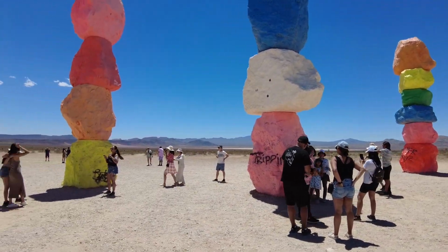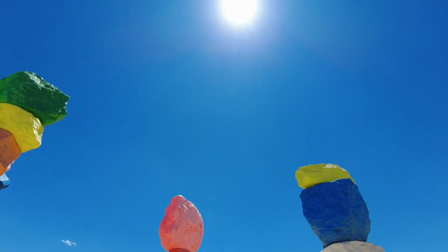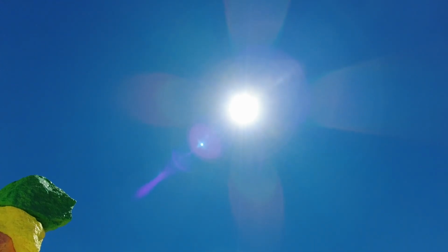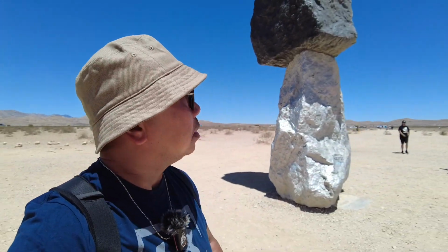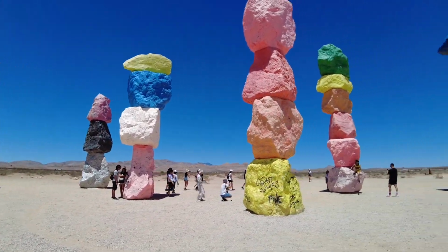All right, it's high noon right now, so the sun is right up, just directly above us. People are taking photos. Amanda and I took a few photos, and we're gonna take a few more, I think, and then we will be out of here and on our way to the next episode.